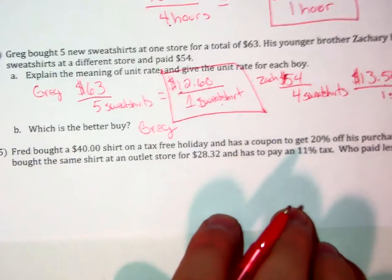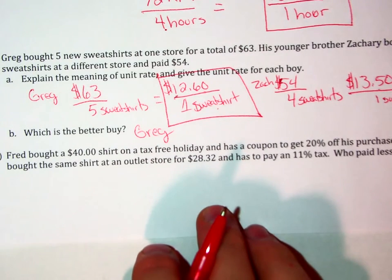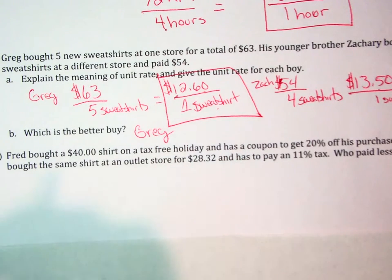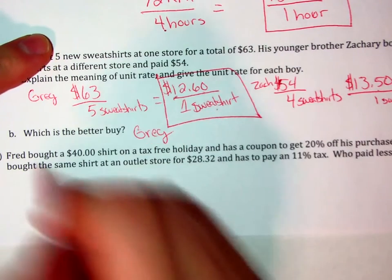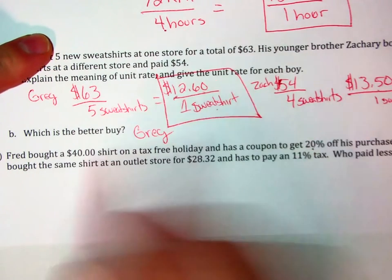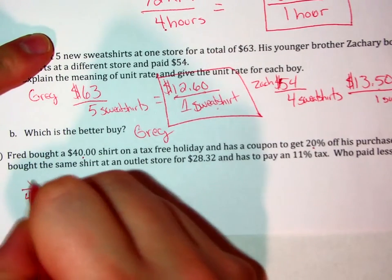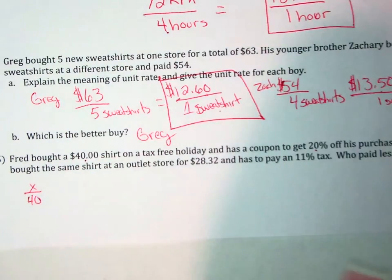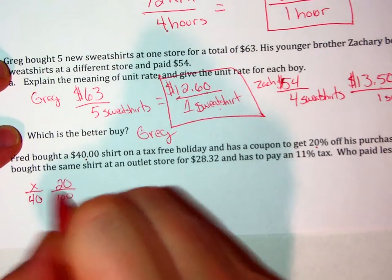Problem number 35. Fred bought a $40 shirt on a tax-free holiday and has a coupon to get 20% off. So I want to determine what 20% of 40 is. 40 will go in my of position, 20 in my percent over 100.